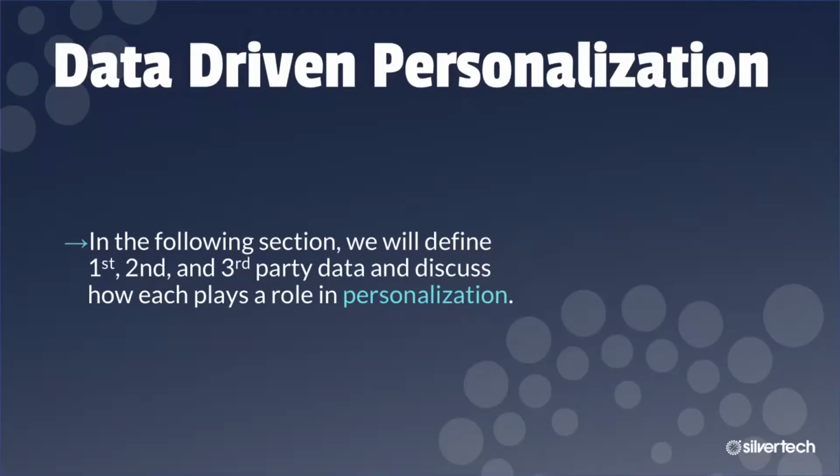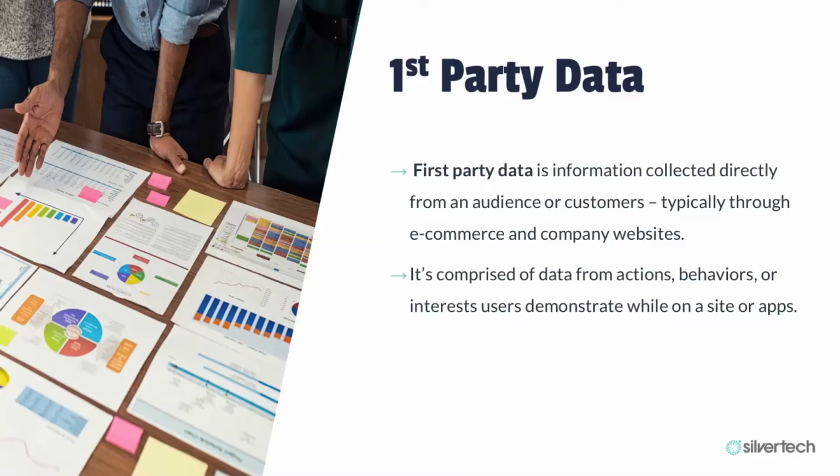But when we talk about data-driven personalization, there's really three types of data we like to rely on for that personalization. First type of data is first party data. This is the data that you already own about your customers. So as a bank or credit union, you have a lot of information about your customers.